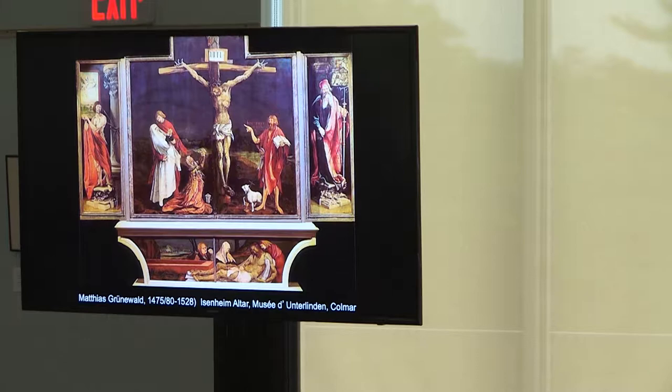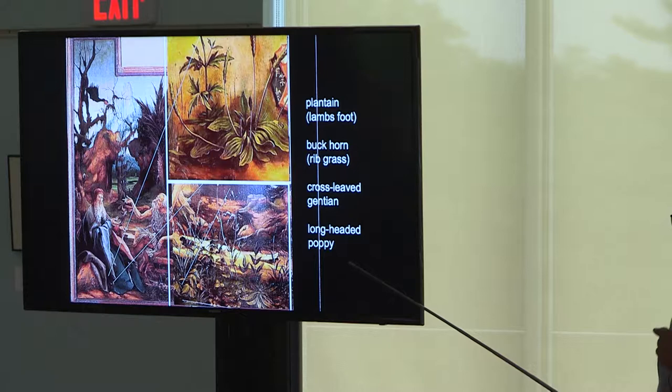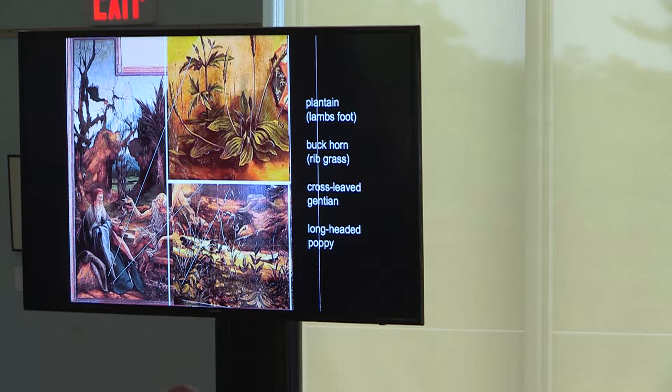But on the same altar, here, we have all these herbs, and I can tell you, it took me some time to translate all this, because these are herbs. So we have lamb's foot here, which is anti-inflammatory. We have ribgrass, buckhorn here. We have grossleaf, gentian here. We have long-headed poppy. And these were all ingredients of this cream, which helped to heal the extremities.